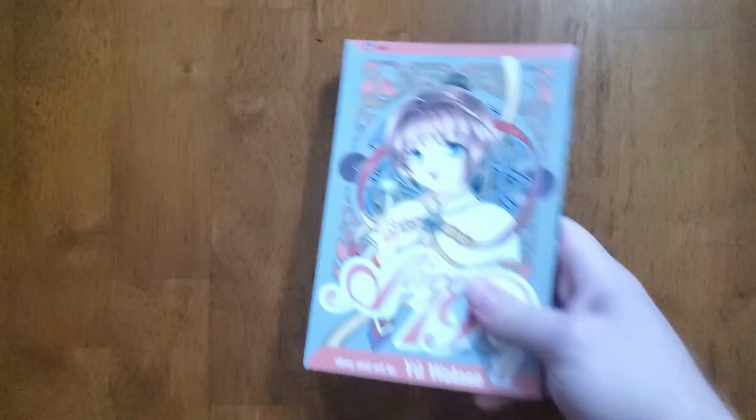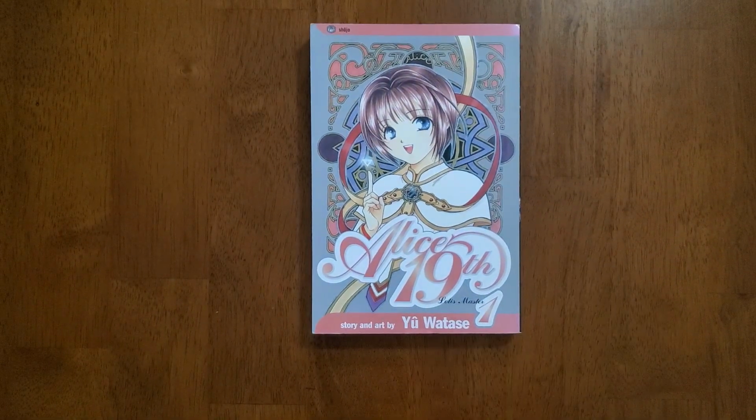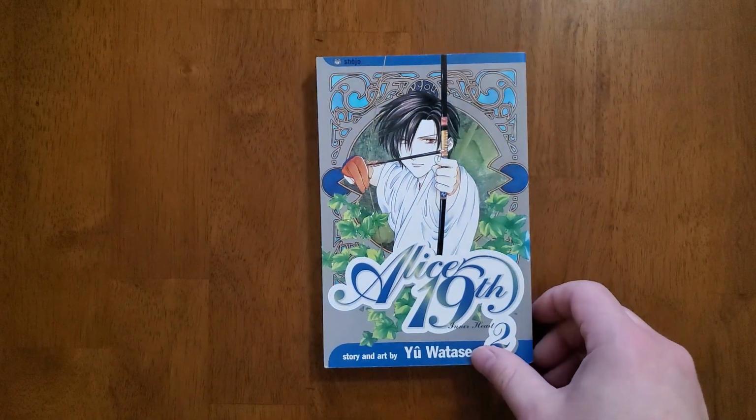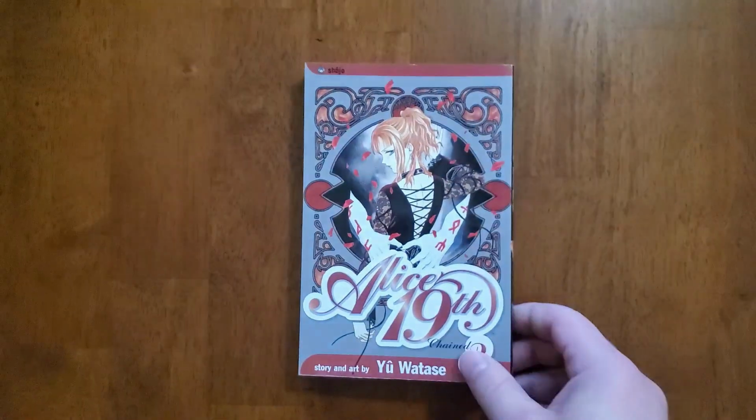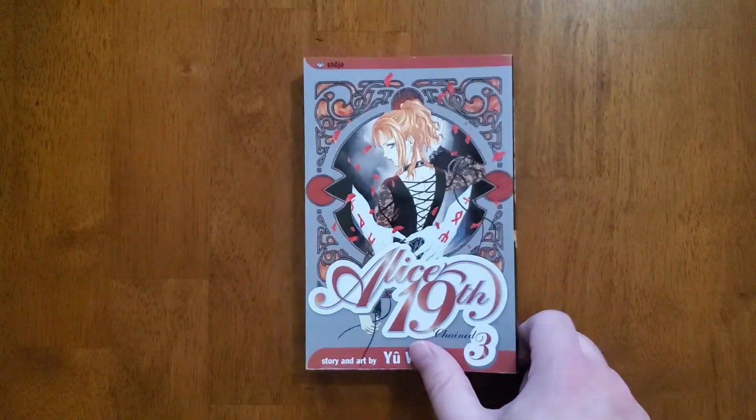I just vaguely know it's somewhat Alice in Wonderland inspired, and it's by the same creator of Fushigi Yugi, which I have not read either, and that is Alice 19th. So I found all 7 volumes of this series. I don't know, I'm assuming this is out of print. This is the old Viz Shojo imprint, but it is not very hard to find.